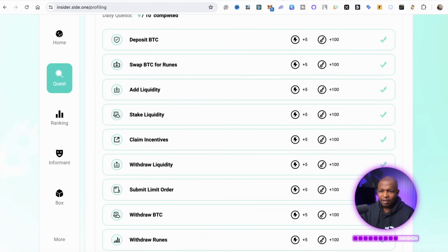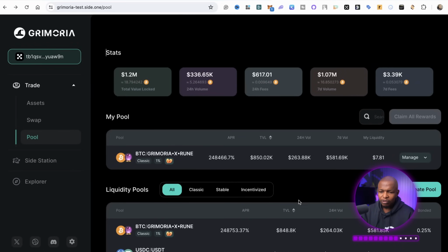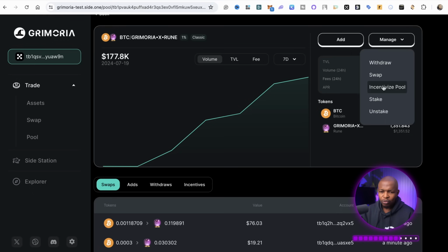The next one is stake. After liquidity is added, what you're going to do is you just come back to this place and you click on this to stake your liquidity. You stake some of it, don't stake all of it.